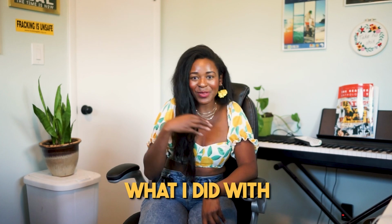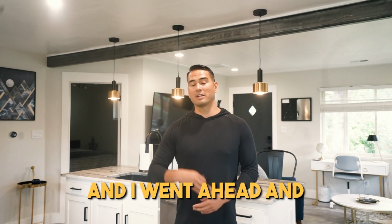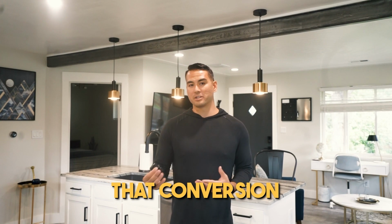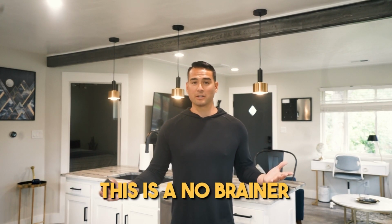That's exactly what I did with my duplex in New Orleans. All right, this is one of the remodels. This is an Airbnb unit I converted from a long-term rental to an Airbnb. Before the conversion, it was making about $1,500 a month, and I went ahead and invested $50,000 to make this an Airbnb. The reason I did that, because for that $50,000, I could increase cash flow about $2,000 a month. And if you run those numbers on that conversion, it was a 30% to 50% cash on cash return on that investment. So this was a no-brainer.